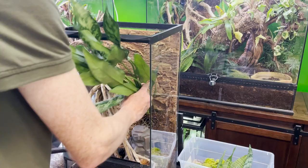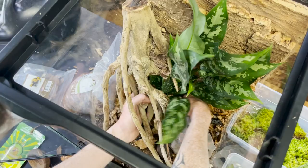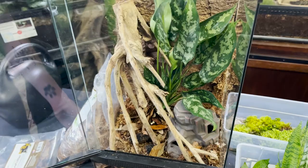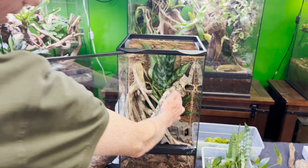So what I'm gonna do is dig my hole in the back without cutting open my hand. Okay, I'm gonna put this right here. Okay, boom, aglaonemia. Now this is really gonna fill up here. I'm expecting this plant to really shine, especially as it gets some size to it. And then I'm gonna put my cork bark tube right back where it's supposed to go. Boom. So then we have this front section here that can come here to the front.